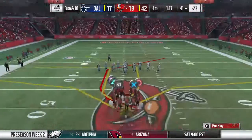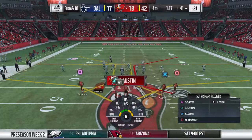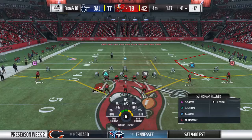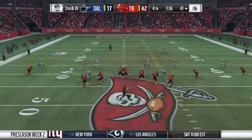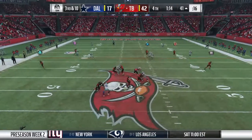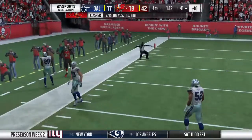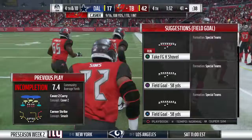The Bucs on third down. Now, they've converted 7 times and could use another right now. This is 3rd and 10. Hurry up, here we go. Asher from the gun, he'll throw. And the third down pass falls incomplete.